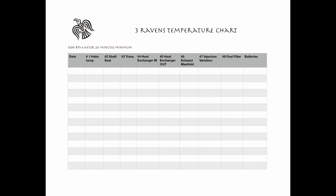So come up with your own plan, your own spreadsheet that will keep you on track, keep you monitoring these important variables, and give you an indication over time as to the health of your engine. Good luck on your journey.